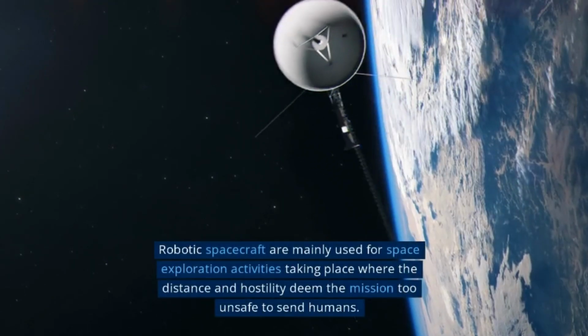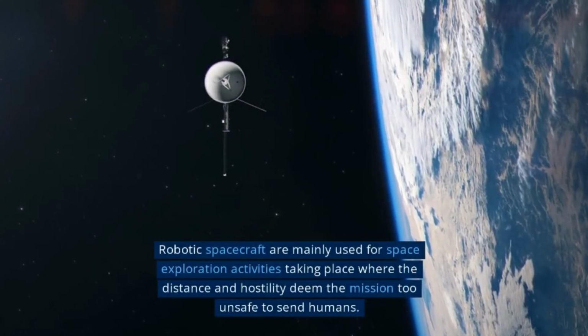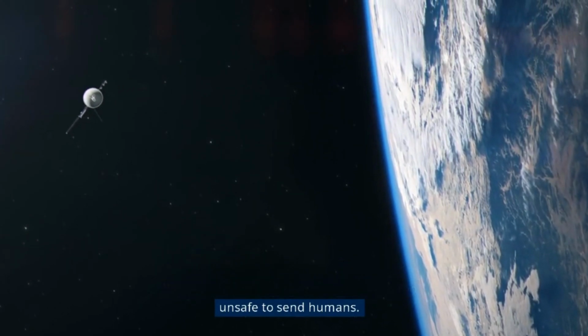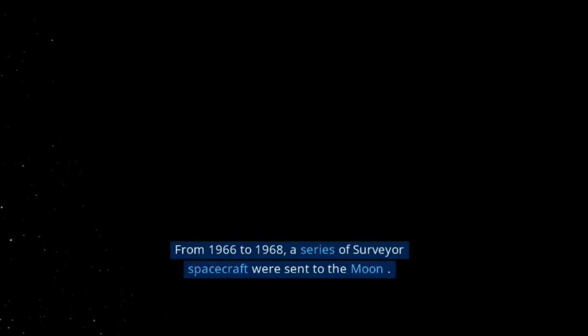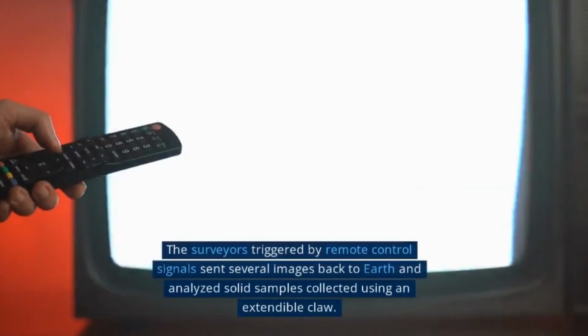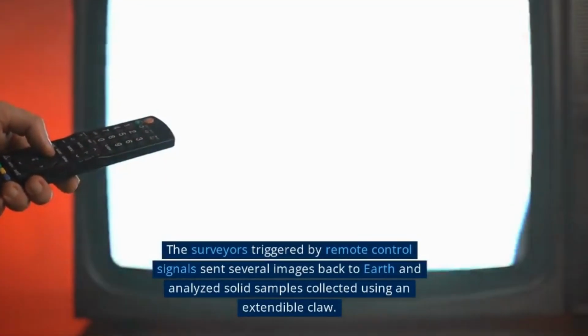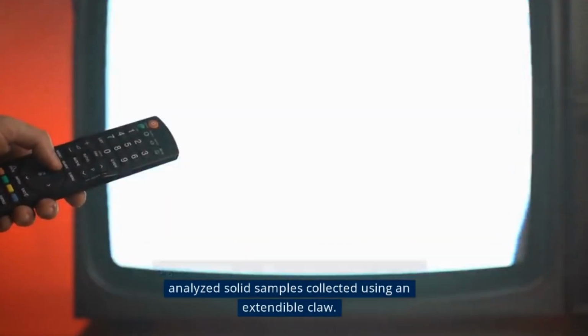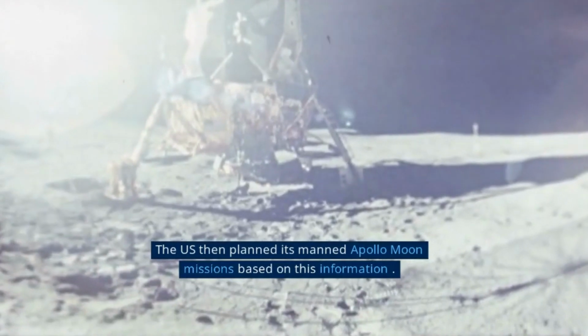Robotic spacecraft are mainly used for space exploration activities taking place where the distance and hostility deem the mission too unsafe to send humans. From 1966 to 1968, a series of Surveyor spacecraft were sent to the Moon. The Surveyors, triggered by remote control signals, sent several images back to Earth and analyzed solid samples collected using an extendable claw. The U.S. then planned its manned Apollo moon missions based on this information.